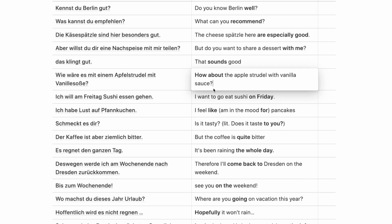Now in this case, how about the apple strudel with vanilla sauce? Well, the reason why I grabbed this is because this is quite interesting. This wie wäre es mit einem Apfelstrudel mit Vanillesoße, right? Wie wäre es? Because if you think about it in a language that you're learning, do you know how to say, how about this? How about that? Maybe you do, but I didn't feel super confident in German, and that's a grammatical structure I could use over and over and over again, so I grabbed it. But once again, the important thing is, I specifically highlighted the piece of information that I most want to learn.